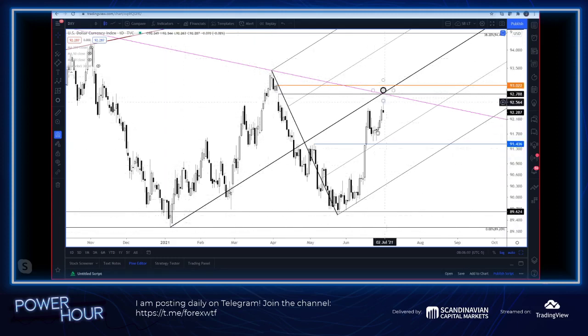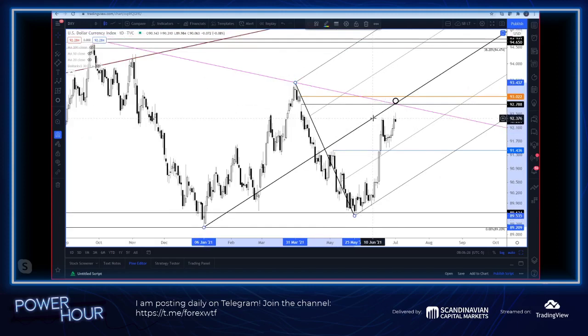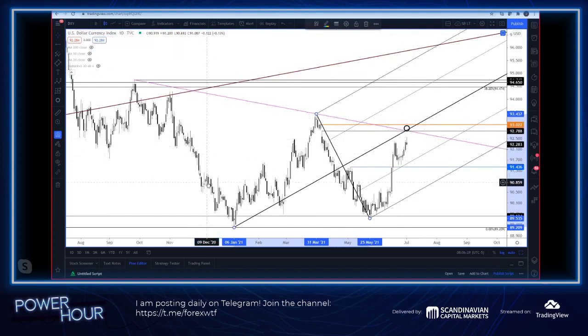I have this here just because it's not confirmed yet, right? And I oftentimes don't like to draw them in until they're confirmed, so to speak. But let's have it here so we know it's there, and there's a beautiful intersection with this trend line. So that level, 92.80 to 93, is the level that I'm thinking we get a decent pause or reversal attempt in DXY.